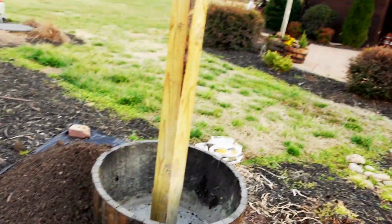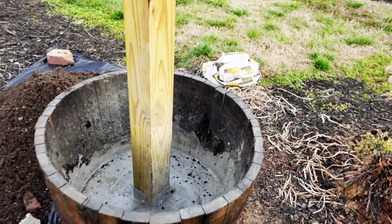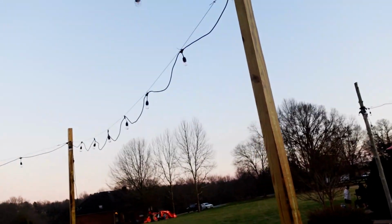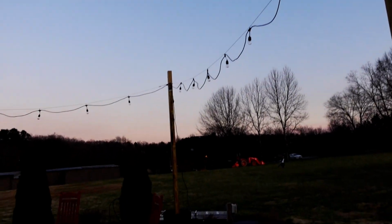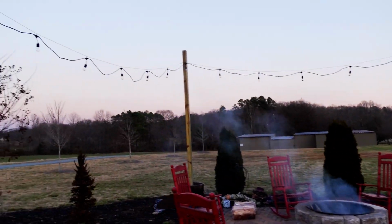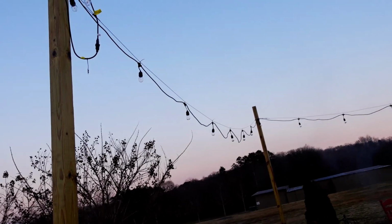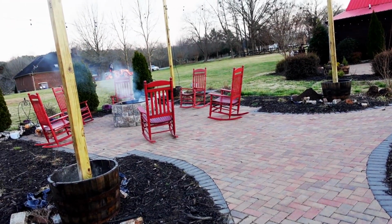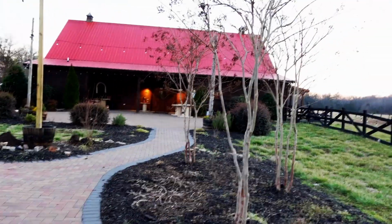So if you guys can see, I'll turn the camera around here. These are 4x4s. Put some concrete in there. So I hung the string lights up. So in a little bit here, I'm gonna turn on these lights to give you guys an idea of what it looks like. So it's not too dark here right now. So these things will come on automatically too, as far as the light, it's a light sensor. So we'll see.